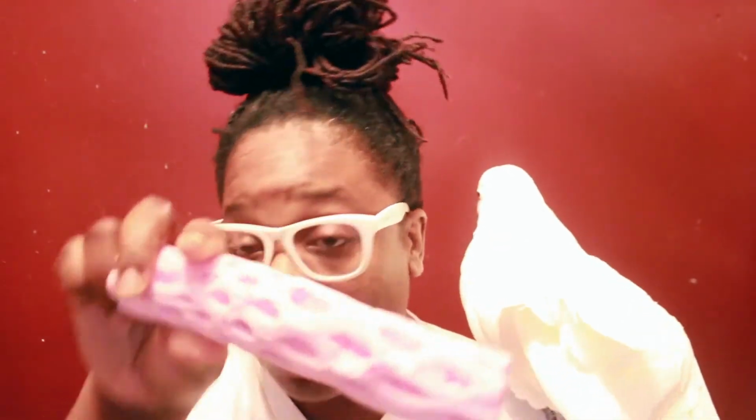I think this is the watermelon flavor. They love the watermelon flavor more than anything, but they come in different flavors, and it has bee pollen in it. These are the only perches that I use for them, besides the heated perch. I go through a lot of them because they really like the way they taste, and they like eating them. So I give them those, and let's just talk about what bee pollen is.